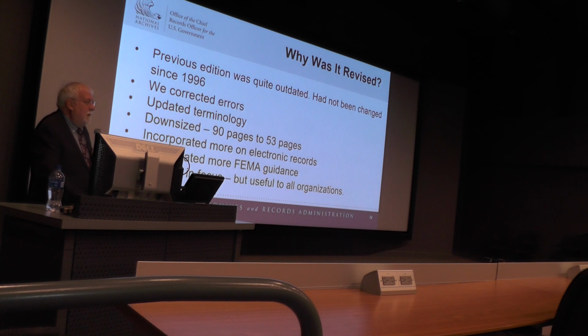It was quite good, but over the intervening 22 years from 1996, it had not been updated, so it had kind of gotten out of whack. We corrected the errors that had crept in. We updated the terminology, like vital to essential, and other things too. We downsized it, because it was 90 pages. Now it's 53 pages. And because most records are born digital these days, we put more about electronic information into this new publication.